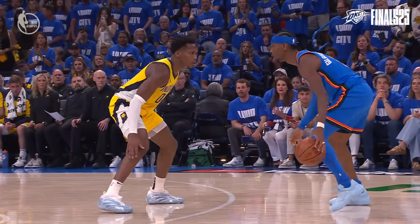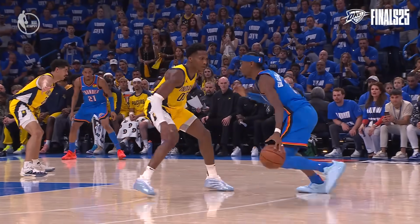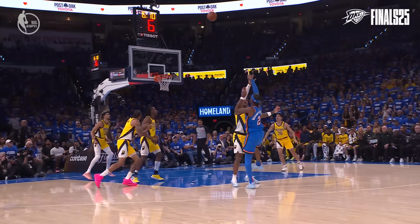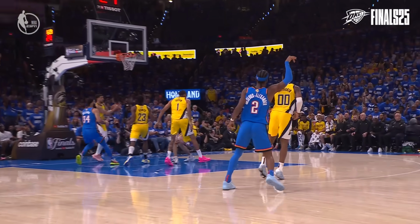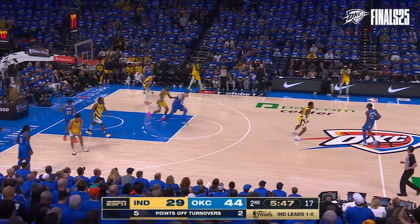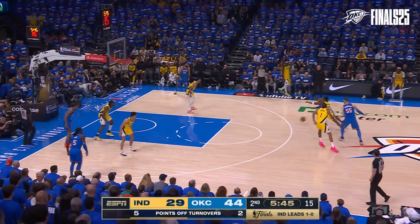Benedict does a great job. He is squared up defensively. He's trying not to give up an angle. He's staying in front, moving his feet. Closes once he gets a little bit off the body of Shea. He learned his lesson the time before he got the foul. Stay down and just contest.